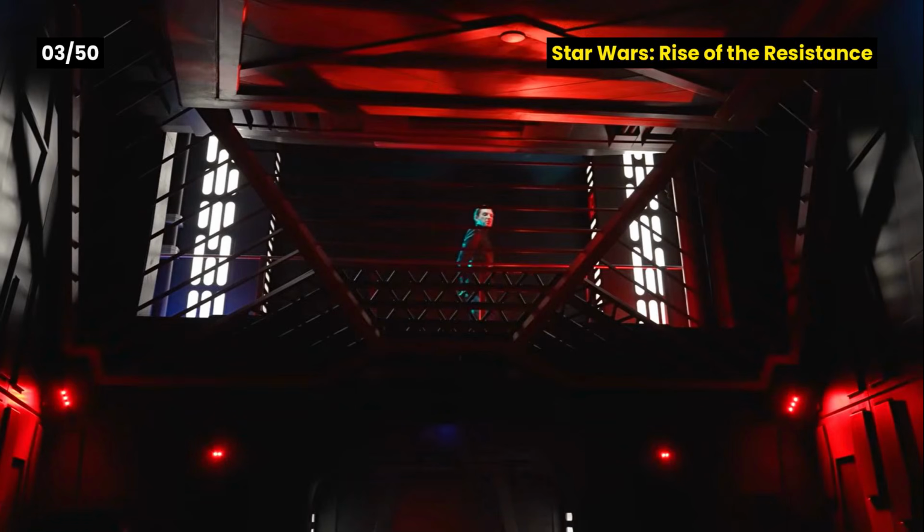Star Wars: Rise of the Resistance in Disney's Hollywood Studios, an all-out multi-part Star Wars adventure that feels like you wandered into a movie.